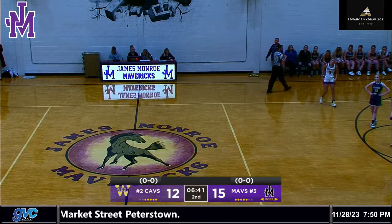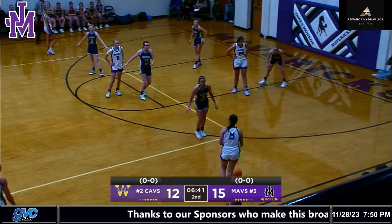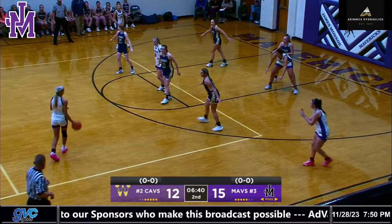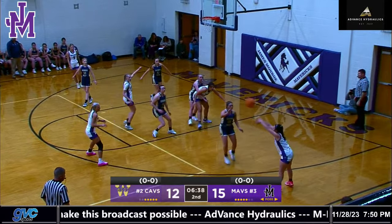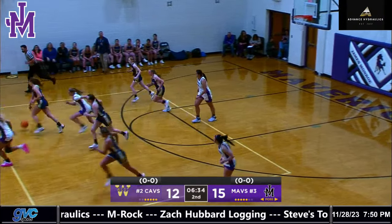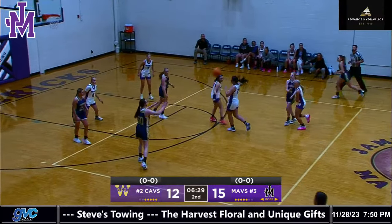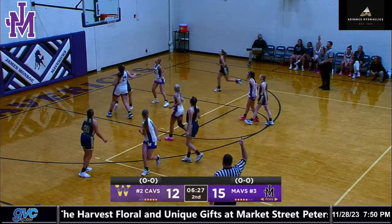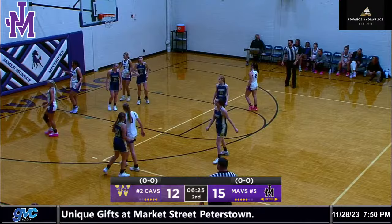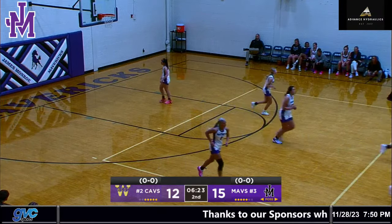Borowski's going to run the inbound play just on the Maverick side of the timeline. Finds Meadows in on the right side. Back up to Borowski at the top of the key. Back to Meadows. Meadows back to Borowski. Now tries to feed in to Dunlap, but that ball's knocked away. Stolen by Treadway. Treadway finds Ward. Goes back to Fields. Fields is going to push up a three from the left side wing off the side of the rim. No good. Out of bounds. And it's going to go back to the Mavericks.